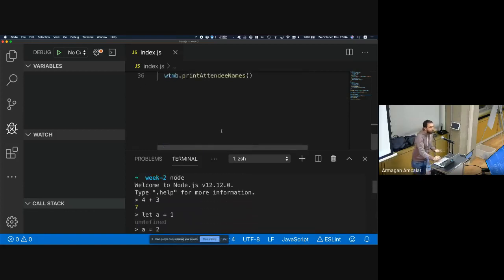So we need to make it more modular, more understandable, more reusable. For that, we have a concept in Node.js called modules. Modules are like plug-and-play elements that you can take, combine, and create a functionality out of them. It's just like Lego blocks.